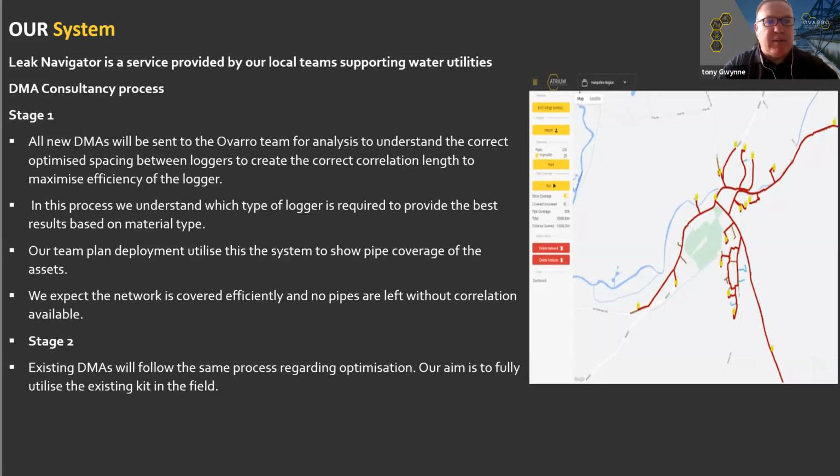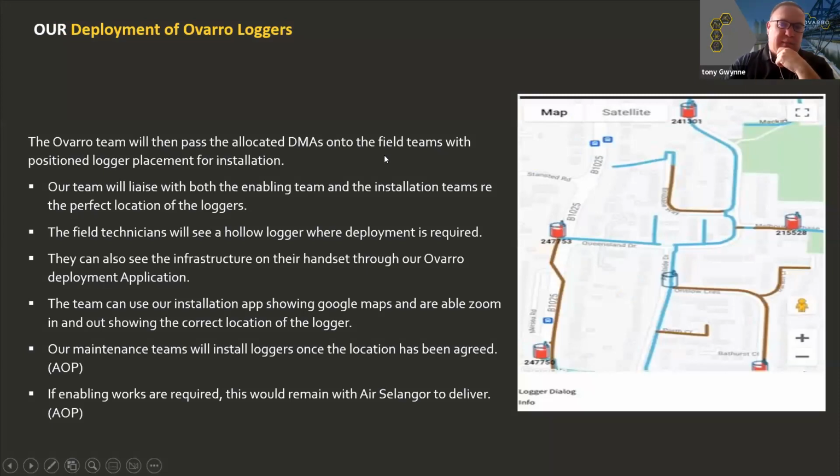That's where the loggers need to go. And that's ready for the field team to deploy. So within Ovarro, we have a deployment app. It's very key that we transfer that data from the analysis of the DMA to the field teams, to where they need to put their fixed network loggers.